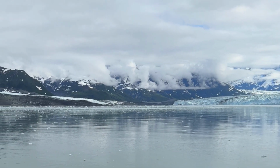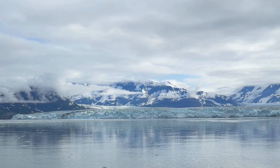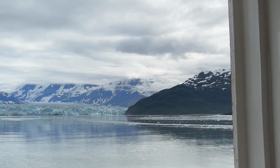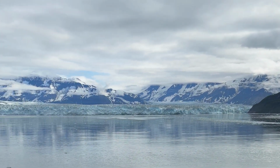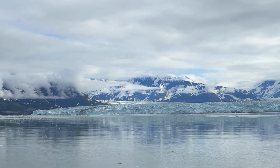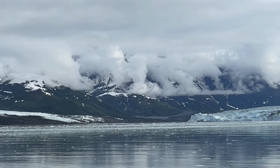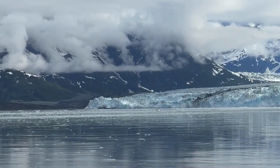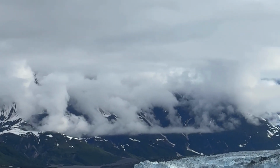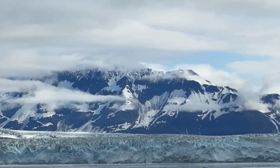Right at the Hubbard Glacier. Look at that, beautiful, huh? Beautiful blue, beautiful scenery. They say to get here, it took about 400 years. So what we're looking at is 400 years old. The ship was able to make it very, very close. And it's going to be just doing 360s throughout. The captain will be.